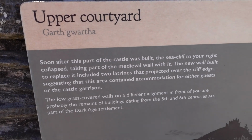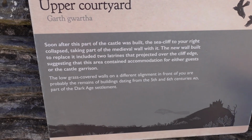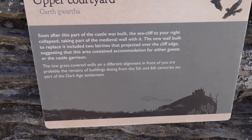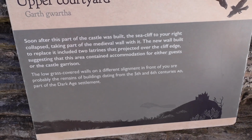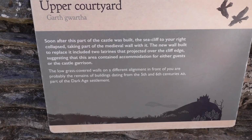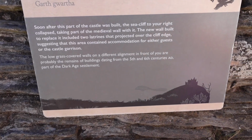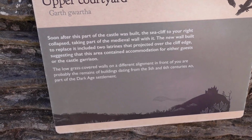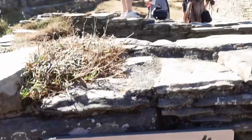So the upper courtyard, soon after this part of the castle was built, the sea cliff to your right collapsed, taking part of the medieval wall with it. The new wall built to replace it included 2 latrines that projected over the cliff edge, suggesting that this area contained accommodation for either guests or the castle garrison. The low grass-covered walls on a different alignment in front of you are probably the remains of buildings dating from the 5th and 6th centuries AD. Part of a Dark Age settlement.